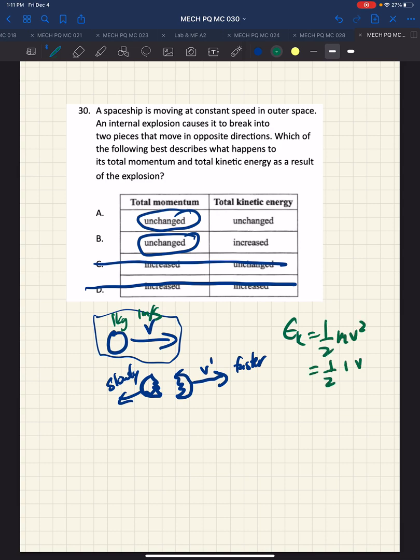So the mass is 1 and the velocity is 1. So we end up with a kinetic energy of 1/2 a joule. Now afterward, let's suppose that this splits equally, that the mass is split equally, an equal split. So we've got 1/2 the mass in both cases. And so that means that this one is going to increase its speed. So let's say it increases to 1.5 meters per second.